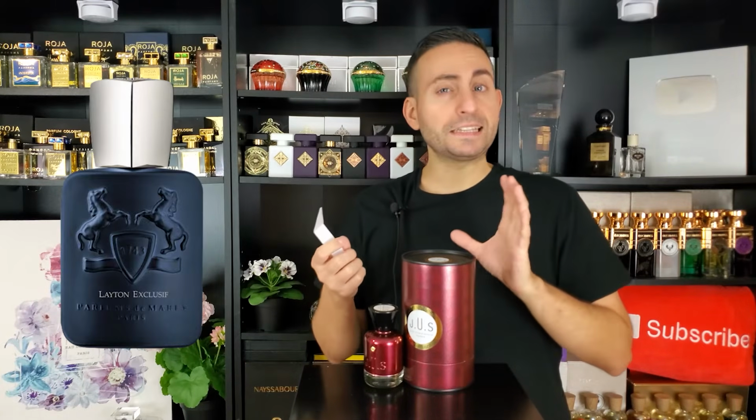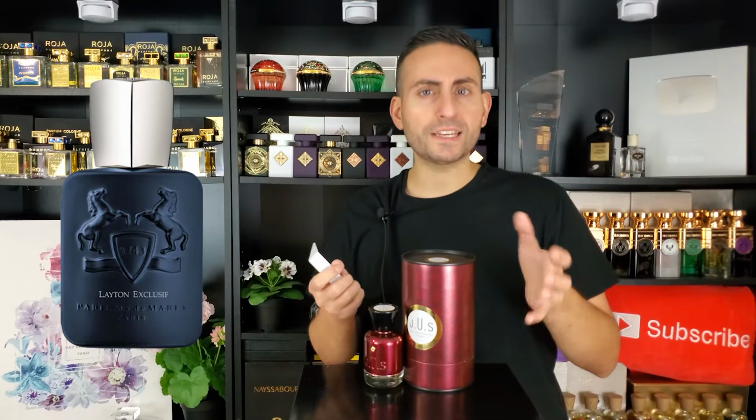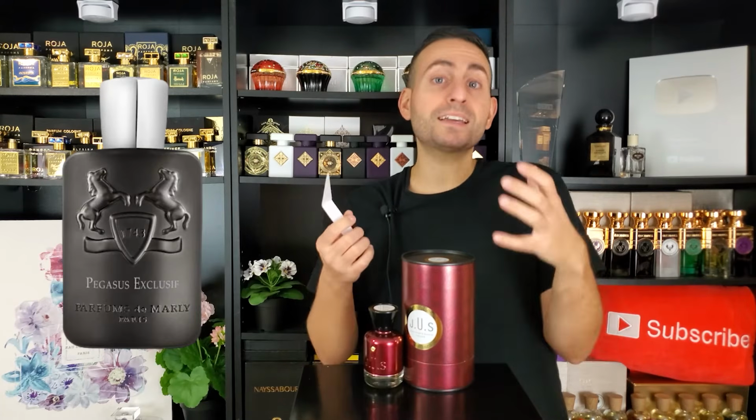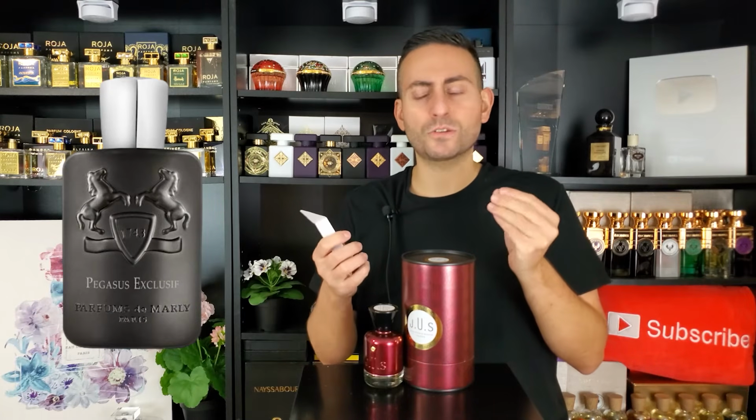At times, it kind of reminds me a little bit of Latent Exclusive by Marly, that spicy sort of vanilla thing that's happening in there. And sometimes it kind of reminds me of Pegasus Exclusive. It kind of has this sort of almondy, spicy, vanillic richness to it. It definitely reminds me of one of those Marly fragrances, the exclusive fragrances. It kind of has that warm, balsamic, spicy, rich DNA without the agarwood, of course, because there aren't any rough edges, nothing dark in here.